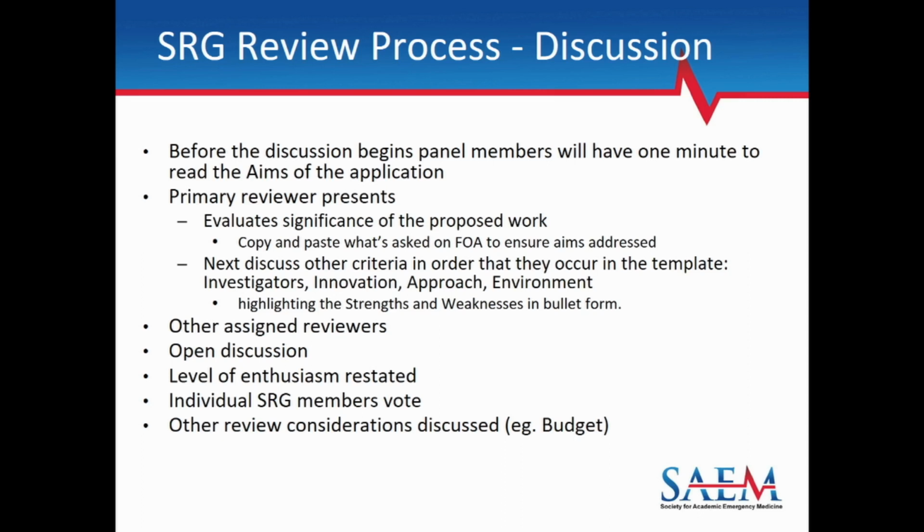All right, so before discussion begins, panel members will have 1 minute to read the aims of the application, and then the primary reviewer will present. We'll have a mock session, and you can see exactly what goes on. And then everybody will discuss, and then people will vote. And then other considerations we'll discuss, such as budget and other issues.